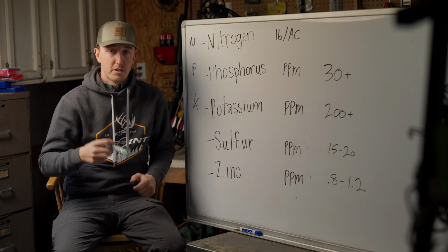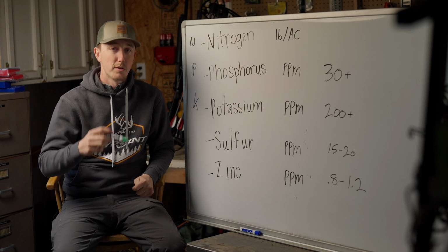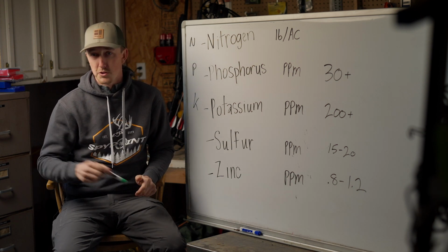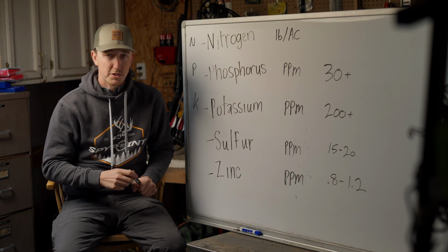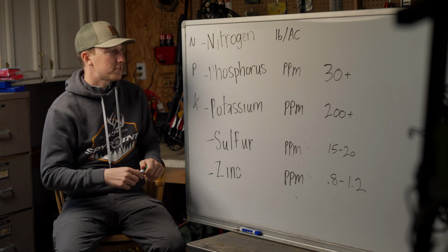Soil pH, this is something that can be changed rather quickly. Lime is going to raise pH. Elemental sulfur is going to lower pH. Make sure you have good drainage. That helps also very much with soil pH.